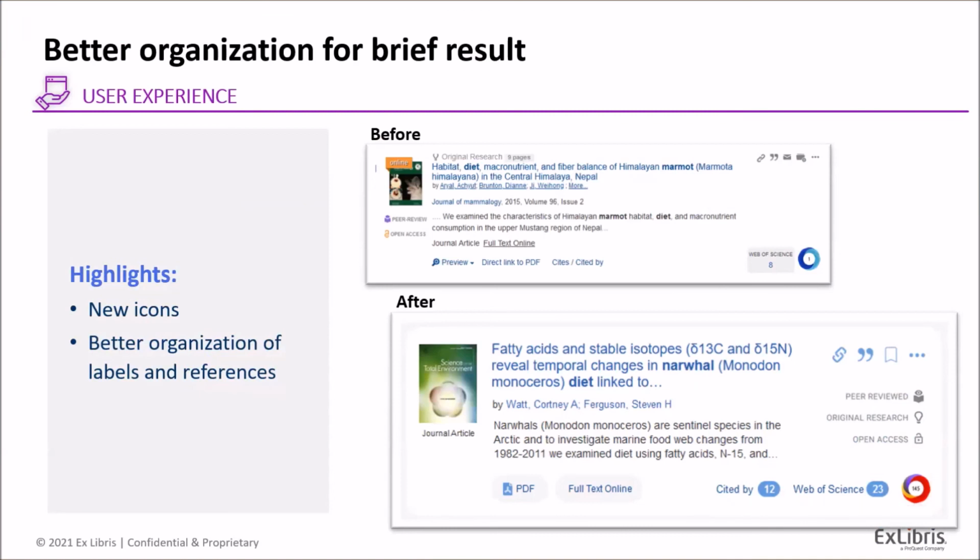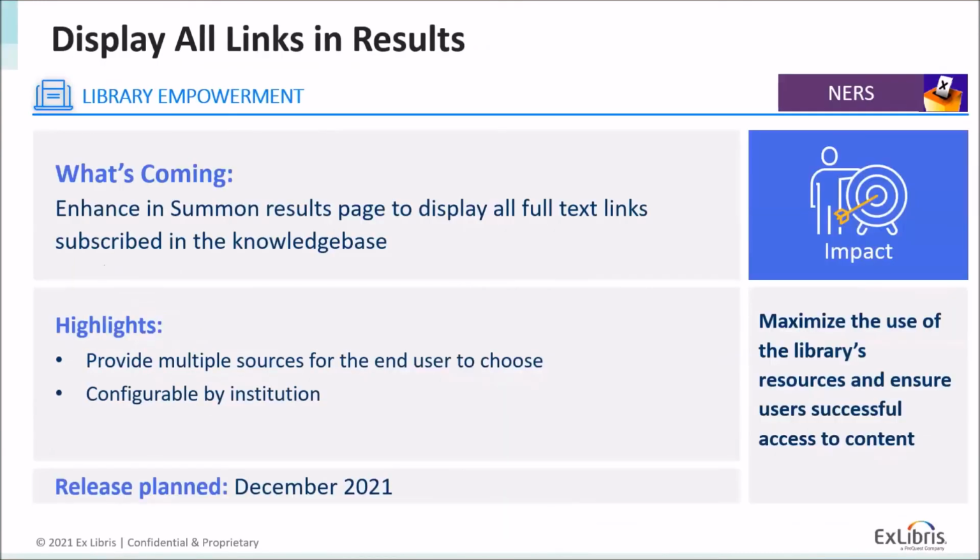And I will follow up later in the fall with a few, of course, my quarterly webinar and a variety of other information to help clarify what that final user interface will look like. So I want to take a moment right now, before I show some of the other slides we have for the user interface, and remind everybody about that display all links and results functionality that came to us as part of the NERS voting system.